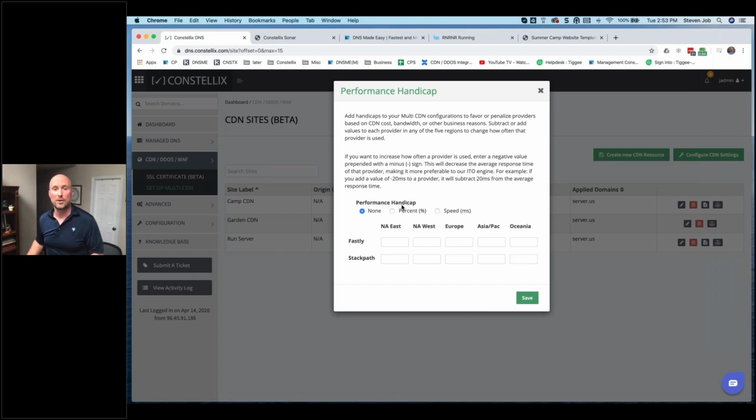Yeah, so what we're doing, adding 20%, this would actually add 20% to all the Fastly speeds to make them less preferred in those regions. Or you can add 20% to StackPath, or you could do a negative 20% or a negative speed, whatever you want to do. The handicap adds to it. So if you do a negative handicap, then it's actually going to lower the speeds for Fastly. So we have that as well.